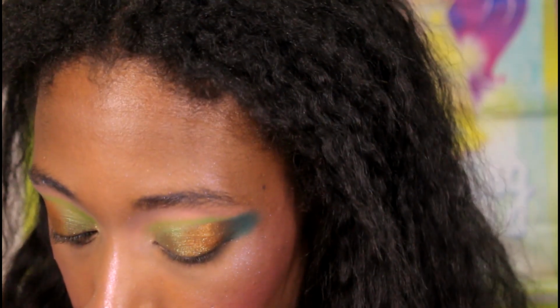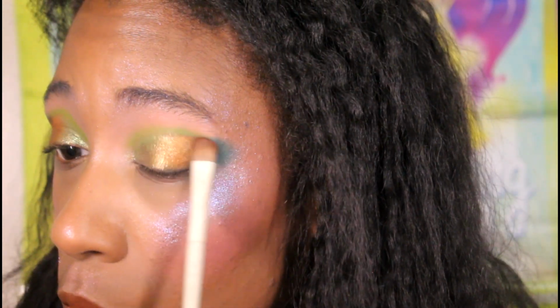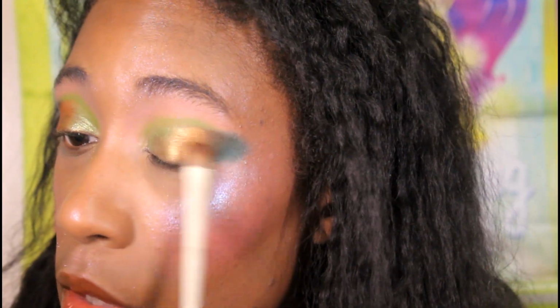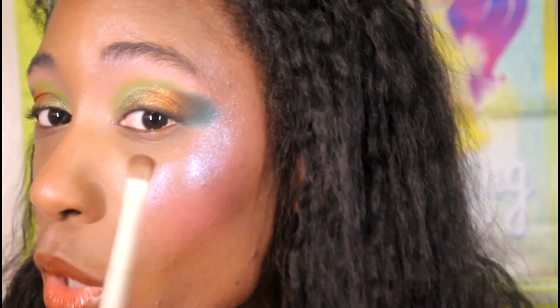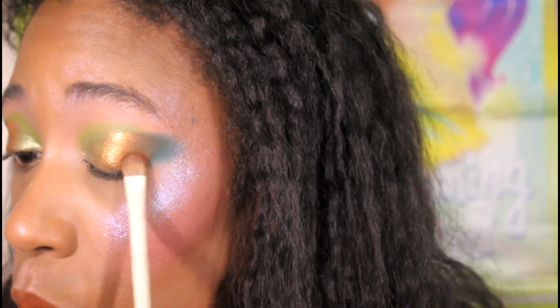Okay, so now let's start with the orange shade again. So if I told y'all, I just kind of dusted it on the back over here to kind of even out the highlight beaming, but I just dusted the orange over here to give a kind of airbrushed effect, and it gives a nice ombre to the outer V. So I'm kind of feeling it. It's a cute little vibe. I'm gonna have to do it a little more often because it's cute.